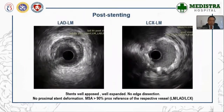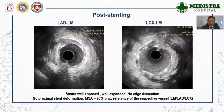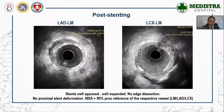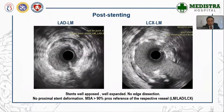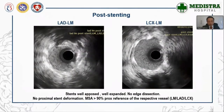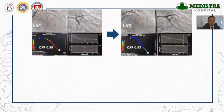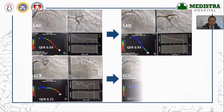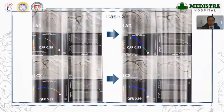And then this is the OFDI also showing excellent result, stent well apposed, well expanded, no edge dissection, no proximal stent deformation, and MSA was more than 90% of the proximal reference of the respective vessels. So this is to show the functional assessment, left main LAD and left main LCX, showing here that at the baseline, the QFR is subnormal and became normal after the procedure.